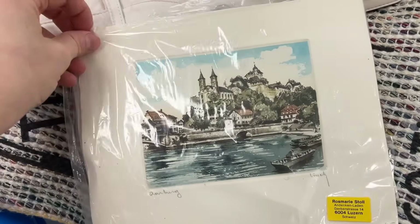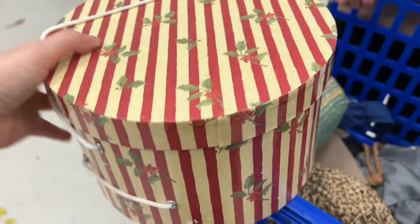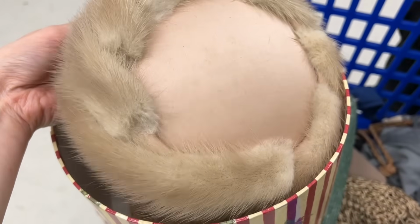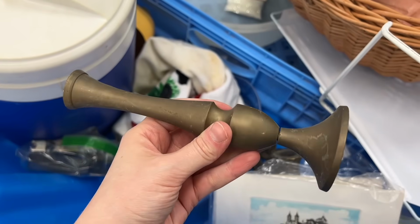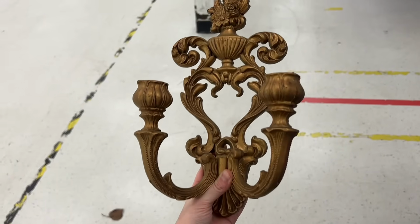Here's another thing that would be perfect to put in an antique booth. Something like this costs literally nothing here at the bins, and I hate seeing the carts be rolled away, and I don't know where these things go, the trash apparently. So if you have an antique space near Houston, you need to drive out to these bins and save some of these things.